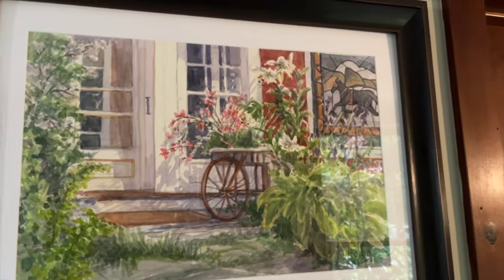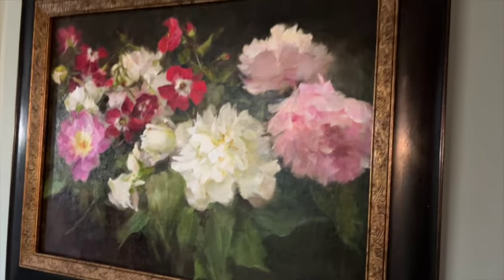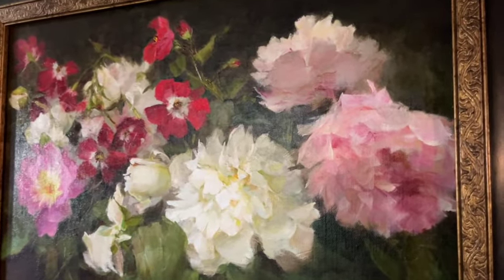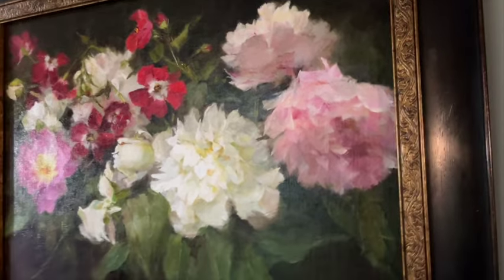Doris Rice. I love this one of Kathy's. Oh my God, I don't know if the colors are showing that well. Just holy cow. So good.